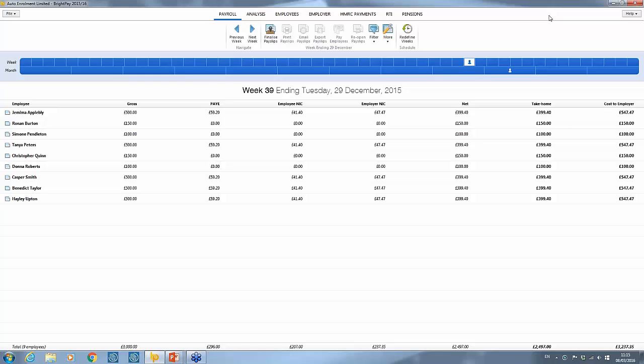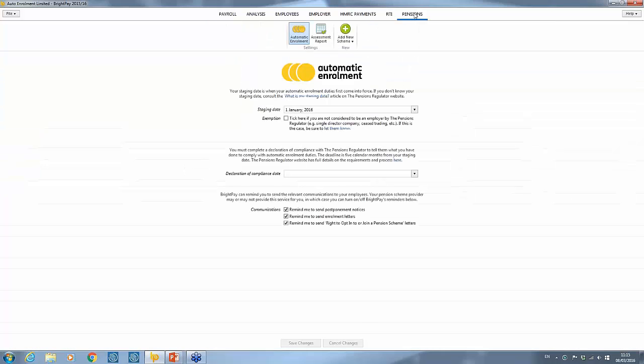So yes, just to show you now how our BrightPay software handles the automatic enrolment process for you. The starting point is when you have your staging date. As soon as you know your staging date, all you need to do is enter our pensions utility here and enter your staging date in the designated field provided. By entering your staging date here, BrightPay will know when to kick in with your AE alert, to start informing you that you have AE duties to perform.